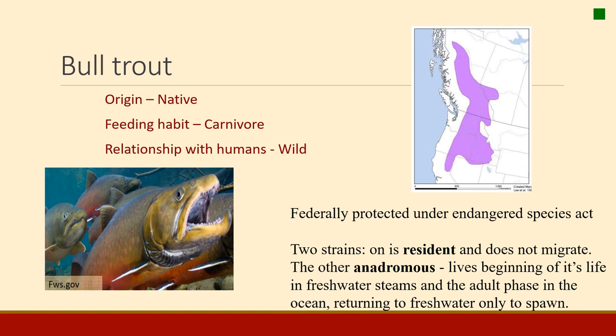The one fish we have to represent that group is the bull trout. Its origin is native, feeding habit is carnivore, and relationship with humans is wild. They are federally protected in some areas in its range under the Endangered Species Act. They are anadromous, which means they live their lives in the beginning in freshwater streams, and as they get older and they get stronger, they work their way out into the open ocean, where they spend the majority of their lives, only returning to spawn and die at the very end.